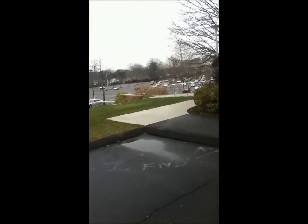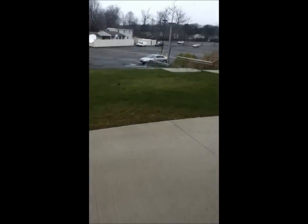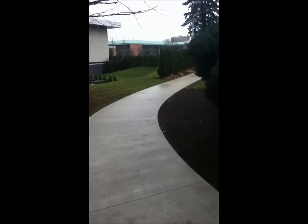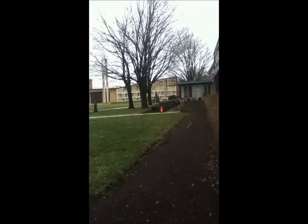This is the parking lot behind the library, which you can go up the side of. Let's see. Oh yeah, this pathway goes right around. And now we're back in that same square, chapel on the other side again.